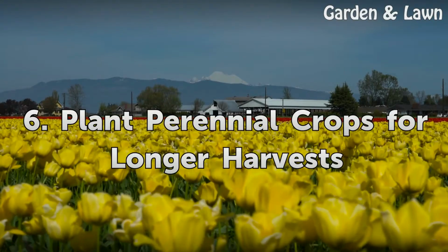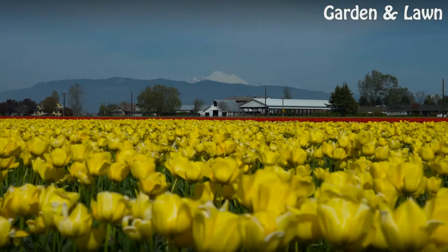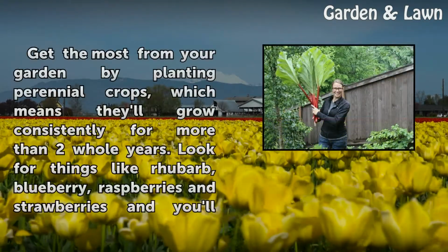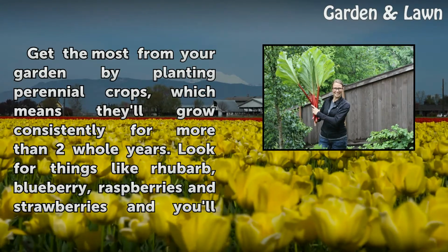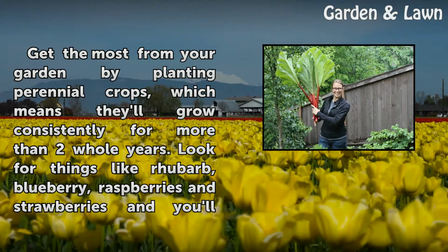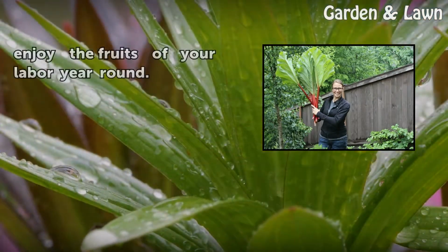6. Plant perennial crops for longer harvests. Get the most from your garden by planting perennial crops, which means they'll grow consistently for more than 2 whole years. Look for things like rhubarb, blueberry, raspberries and strawberries, and you'll enjoy the fruits of your labor year-round.